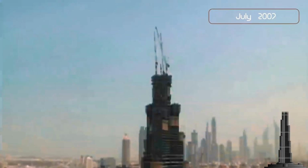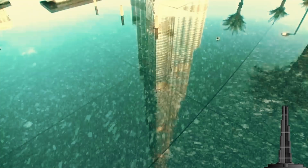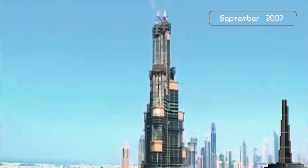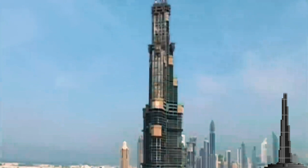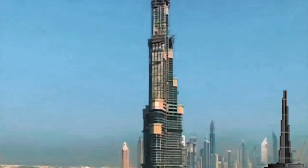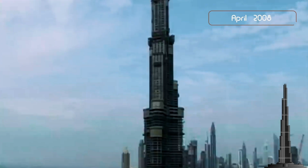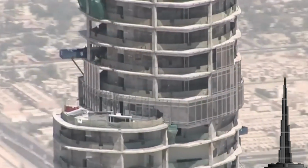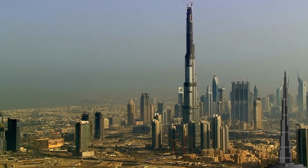July 2007, completion of the 141st floor, setting a new record for the tallest building in the world. September 2007, completion of the 150th floor, setting a new record for the tallest freestanding structure in the world. April 2008, completion of the 160th floor, setting a new record for the tallest structure ever built by humans.